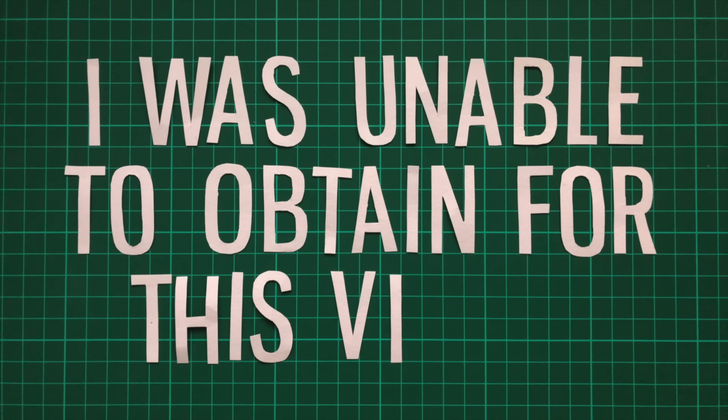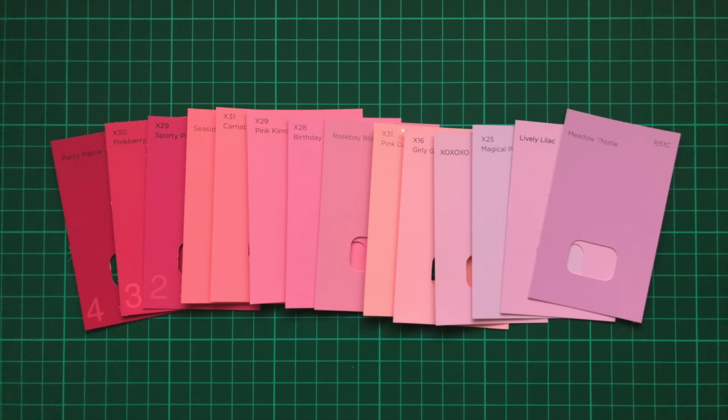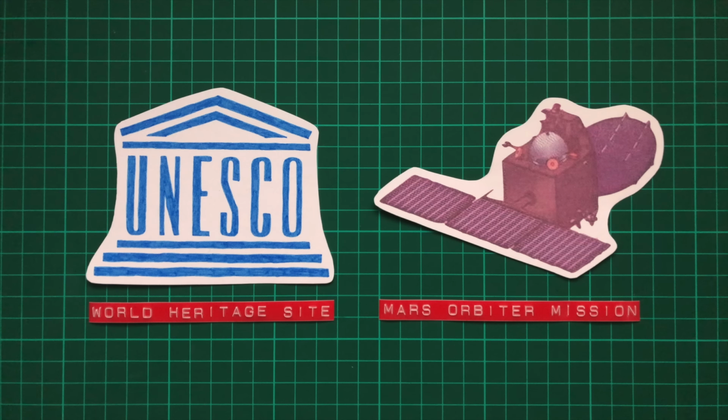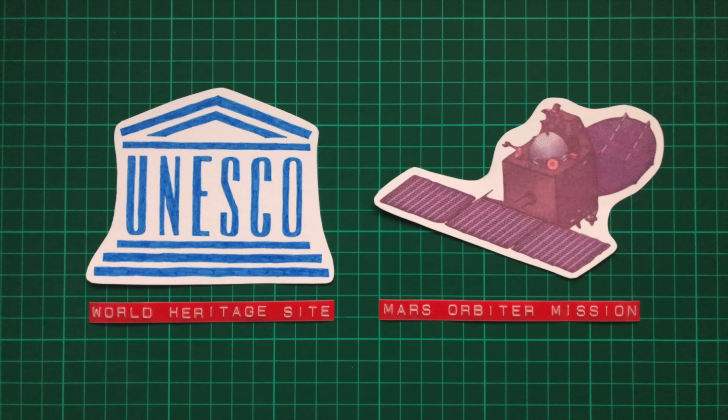The final note is the 2000 rupee, which, like I said, I was unable to obtain for this video. It's bright pink, and like the 200, a brand new denomination for this series, and it breaks the mould a little. Rather than a UNESCO World Heritage Site, it features a Mars Orbiter mission, a space probe launched in 2013 by the Indian Space Research Organisation, making it the 4th space programme to reach Mars.